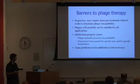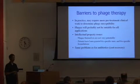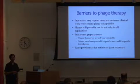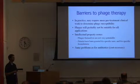Also, phages will probably not be suitable for every infection. We're not going to be able to switch away from antibiotics and start using phages. And there will be some infections and some applications where they're just not going to work very well, versus situations where it's very difficult to isolate phages against some bacteria. But I think probably one of the biggest things that's holding it back is the intellectual property issues right now.